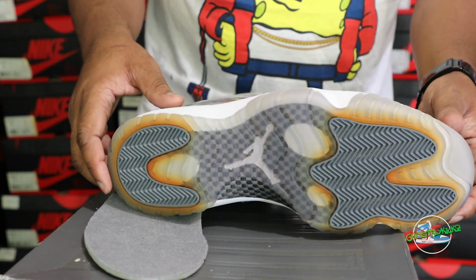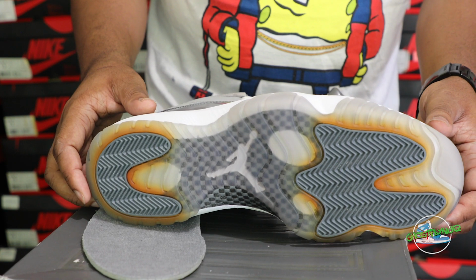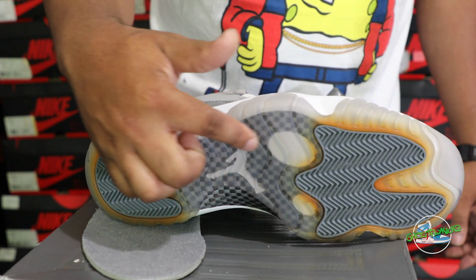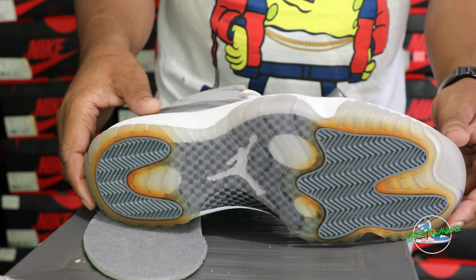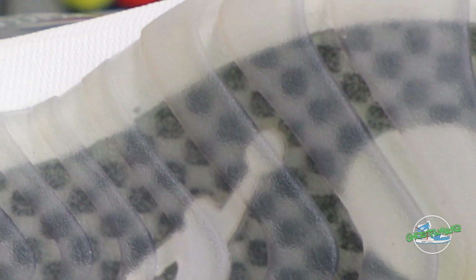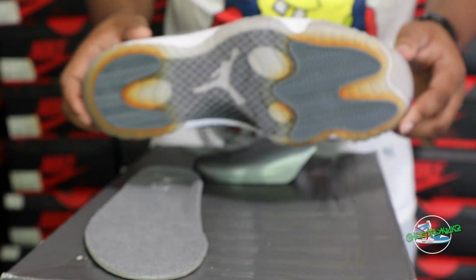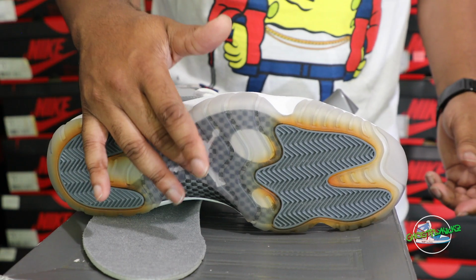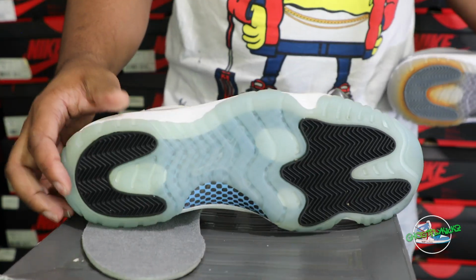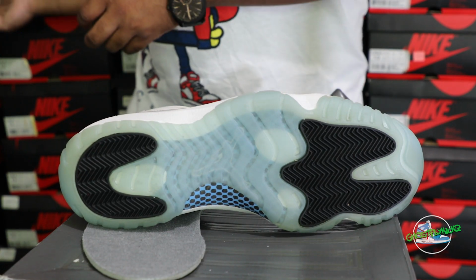That looks good. Now, one thing to help authenticate a pair is the distance between the Jumpman and this circle right here. That space should be approximately a square and a half. And you can see there, it's about a square and a half between the ball and that outer circle right there. On a lot of fake pairs, this Jumpman will be placed incorrectly and will be too close to this pod.